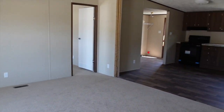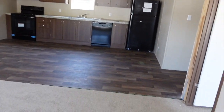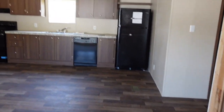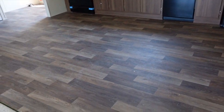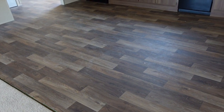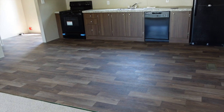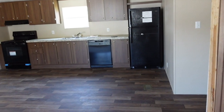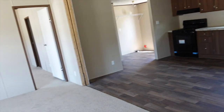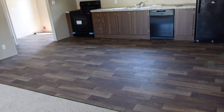All right, the living room overlooks the kitchen. Don't have an island in this one, which is kind of rare. Most houses do have, but I love how much space you have here. You can actually put a huge table here in the middle. You can add your own island and still have room for a table. So you could do a lot in this kitchen. You can put your table area on that side, put your island in the middle, just whatever you like.